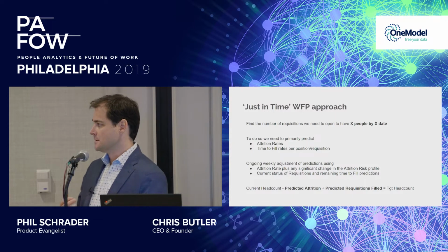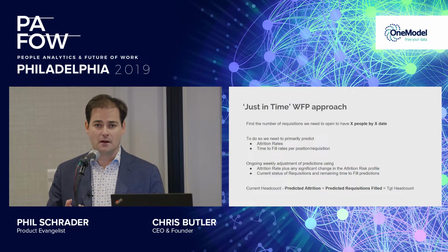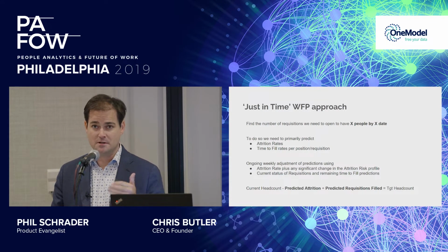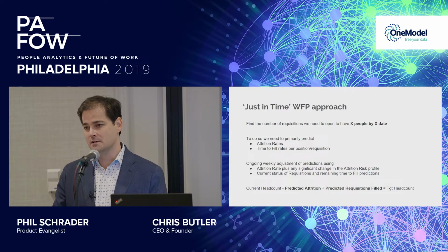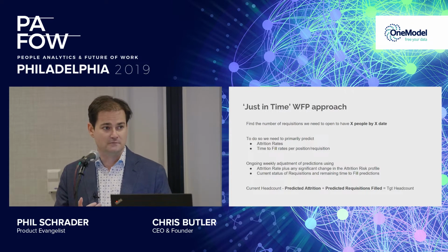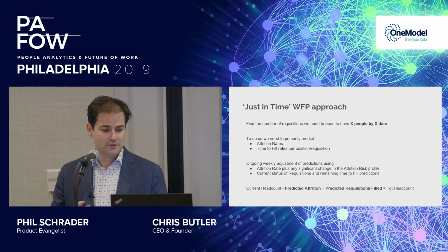All right, so there were two core pieces that we needed to predict. First, what the overall attrition rate was going to be, so how many people we're losing that we'll have to fill. Second, the individual fill rates for each of those requisitions, both the ones already open as well as any they were going to open. That really varies across regions, positions, and everything else that had to be taken into account. Then that weekly adjustment, having this run on a regular basis, was key to how they kept on target.